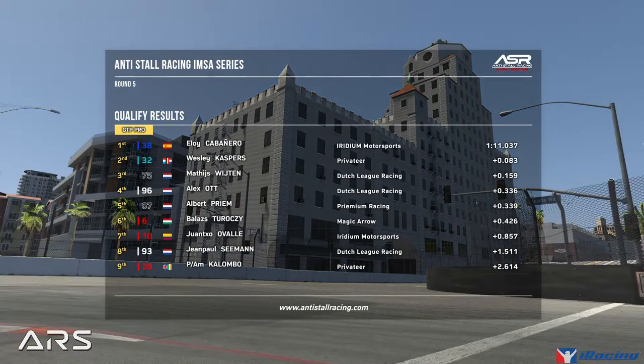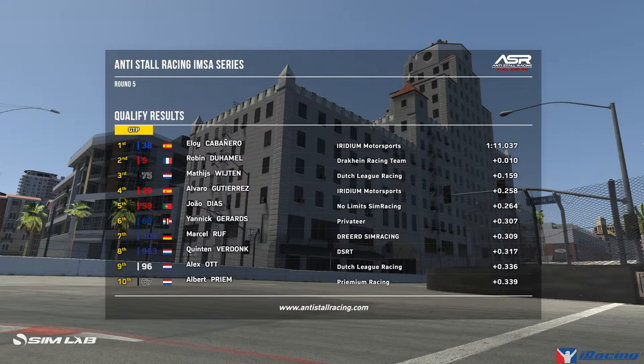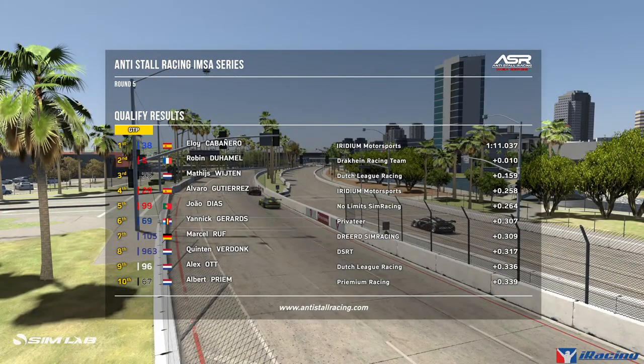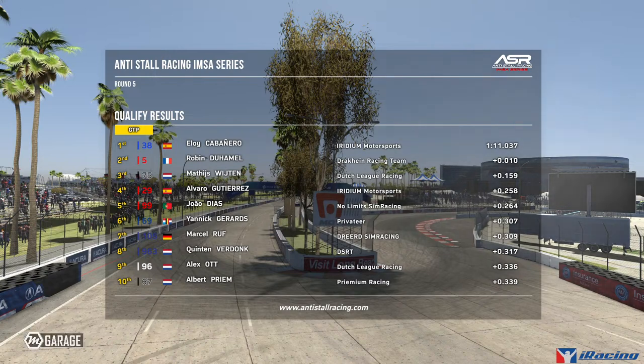If you give me 1 second. There we go. Let's do just GTP all together. We'll look at the points after the race. So Eloy Caballero in pro class is on pole, but Robin Duhamel, story of the qualifying session. The AM driver puts it on the front row of the grid, giving him a nice clear run down into turn one and a lot of buffer to the next nearest AM car.